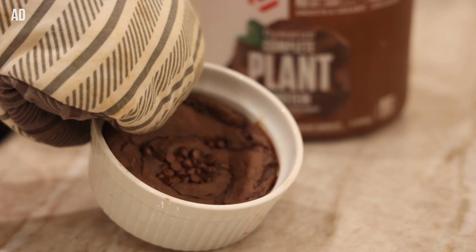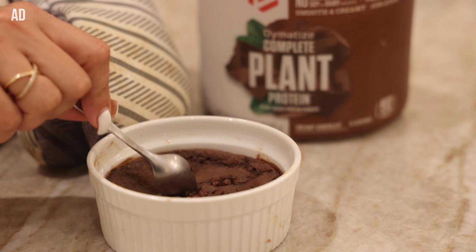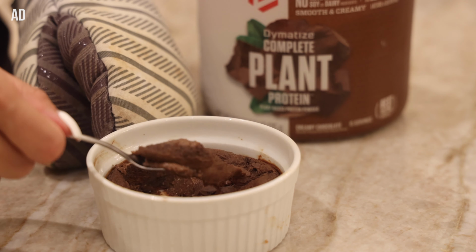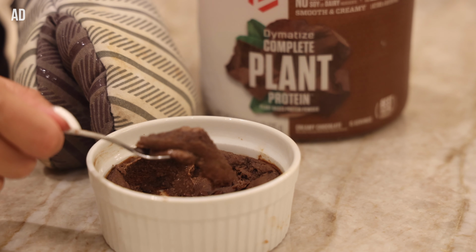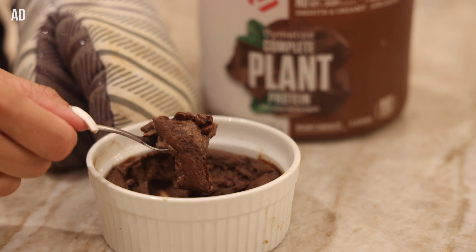This is what it looked like when it was all done. And it was just the perfect little sweet treat at the end of the day. So good. And I just love getting that little extra sneaky protein in there from the protein powder, because you don't taste it. You don't notice it in there. It just adds to the chocolatey-ness of it all.